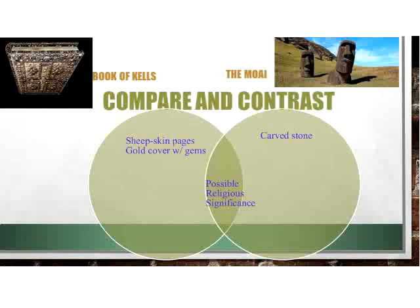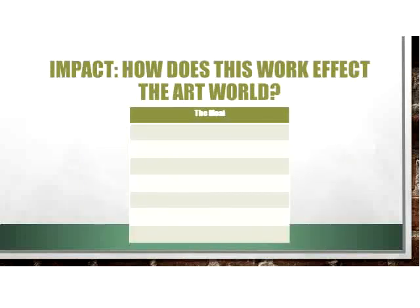Excellent. Give me a check mark if you guys are ready to move on. So what works, like the Moai, how do you think it impacts the art world? Imagine those explorers coming up to see these sculptures for the first time on that Easter Sunday. What did they learn from these pieces?